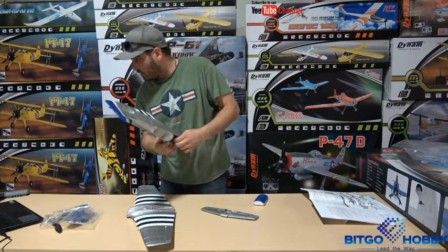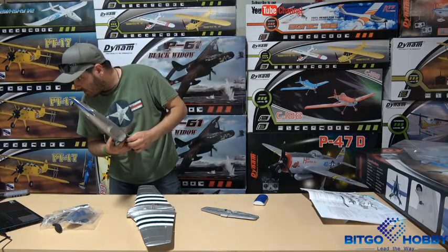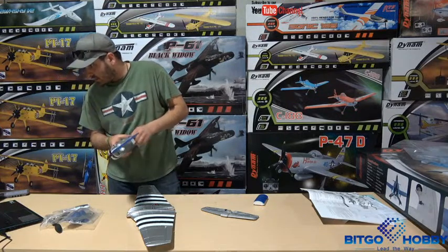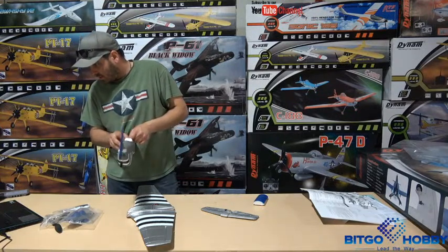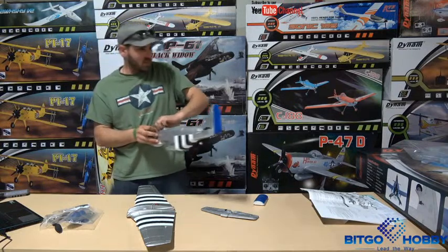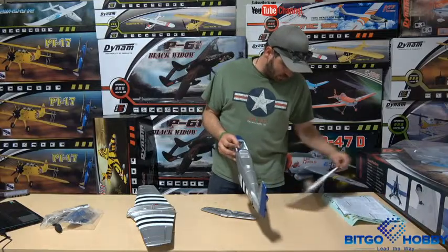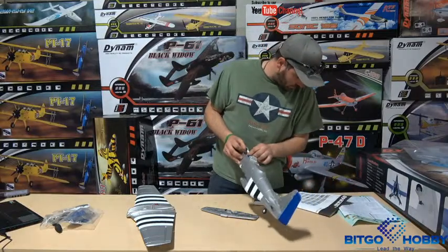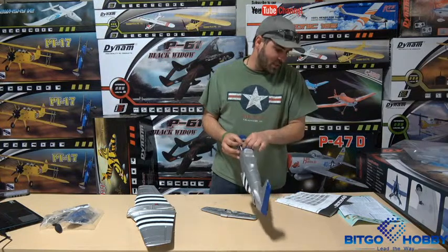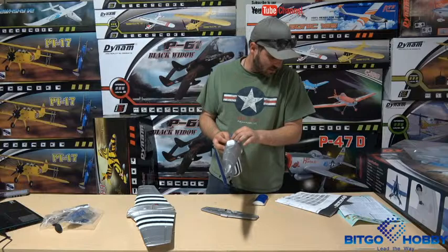Oh yeah, wingspan, let's see here. Lee Davidson said wingspan is 762 millimeters. Yeah, I think you might be right on that one. I actually did not look, to be honest with you. Yep, 30 inches. And then overall length is 26.2 inches.